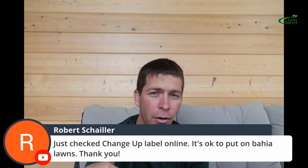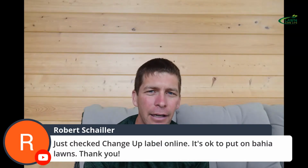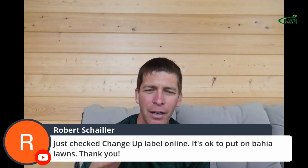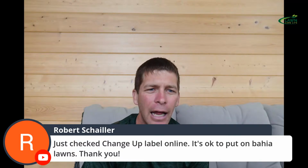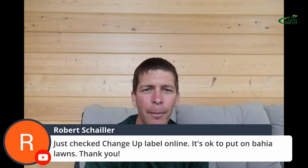It also works great on spurge, works great on Virginia buttonweed. So if I had a centipede lawn and I was a homeowner wanting to take care of it myself, I would just get some Change Up. I don't know if it comes in a 32-ounce bottle or not, but it definitely comes in a 2.5-gallon jug, and that might be enough to last you the rest of your life. But you'd have a great product that you could use on a lot of weeds.